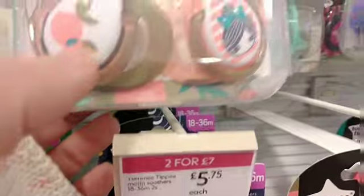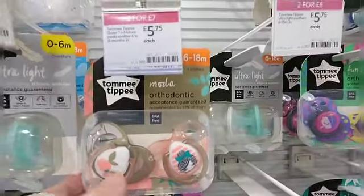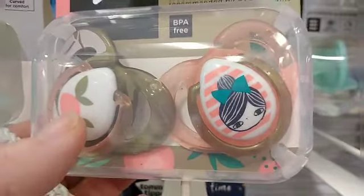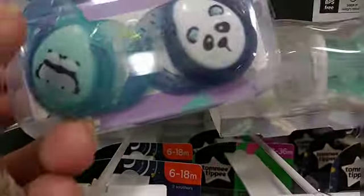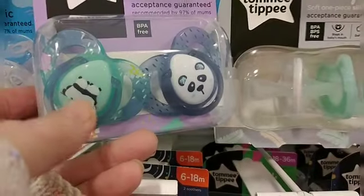The cats are cute. I like these as well. These are 2 for 7. They're cute, aren't they? And look at the dog one. These are cute as well. Little bears. So sweet.